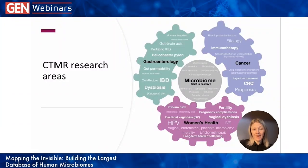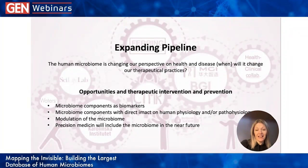As I mentioned previously, we aim to better understand the microbiota involvement in different health and disease states in gastroenterology, cancer, and women's health. But in order to understand the involvement of the bacteria in different health outcomes, you need to understand how the microbiome in a healthy community looks. So our center research evolves around the definition of a healthy microbiome. And while we are better and better understanding how a normal microbiome looks and how the microbiome influences different health and disease states, we are hoping to long-term change our view on therapeutical practices.